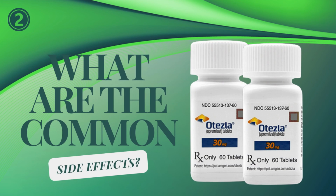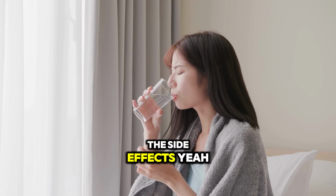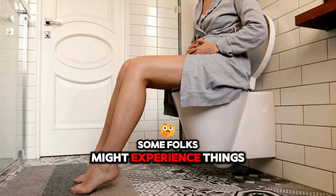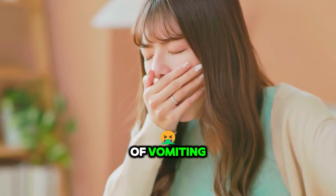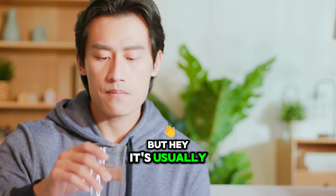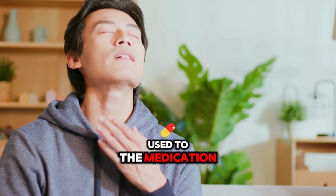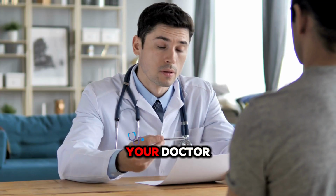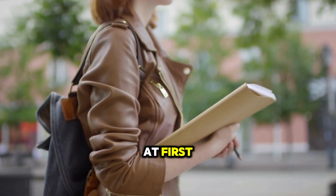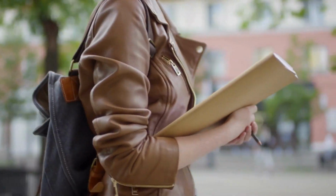Number 2. What are the common side effects? Now let's talk about the not-so-glamorous side of OTEZLA, the side effects. Yeah, unfortunately, it's not all sunshine and rainbows. Some folks might experience things like diarrhea, nausea, and even a bit of vomiting, especially in those first couple of weeks of starting the medication. But hey, it's usually not a showstopper. Most of the time, these side effects mellow out as your body gets used to the medication. And if things get a bit too rocky, your doctor can always tweak your dosage or explore other options. So while the road might be a bit bumpy at first, many people find that the benefits of OTEZLA outweigh those temporary hurdles.